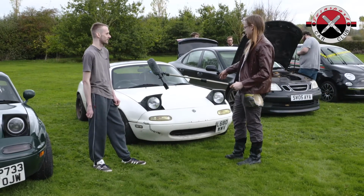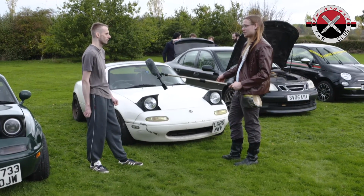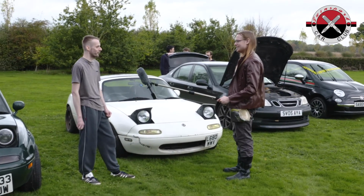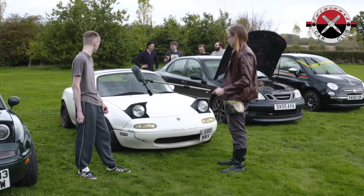Now this has had quite a lot done to it, hasn't it? We put a manual rack in it, took the power steering out. Because this is a Eunos, isn't it? It's a V-spec, so a proper Eunos, 1994. 94? I thought it was 89 for some reason. No, 94. LSD, Torsen 1. The manual rack's a lot better now. Just put a Boffy short shifter in it as well.